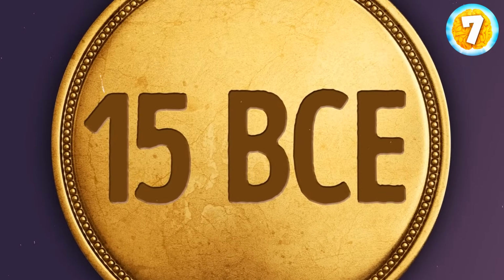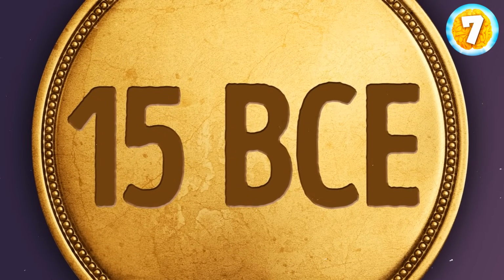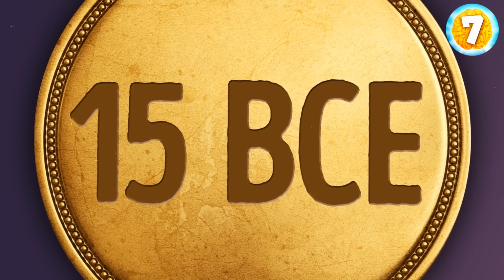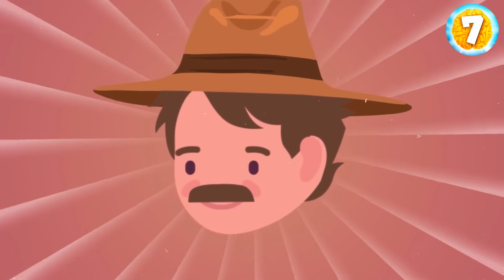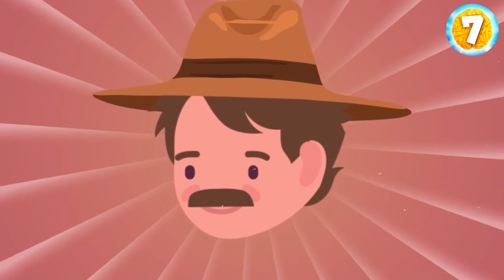The coin had a 15 BCE mark on it, but people who lived at that time couldn't know it was before the current era. Hey, dreams do come true. Justin's probation period is over and he's now a real detective.